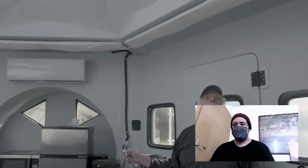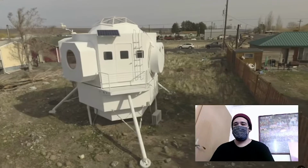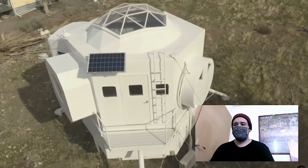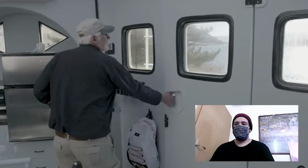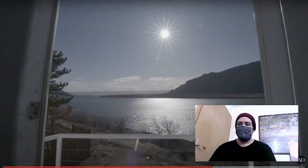Okay. So it has a Japanese lantern feel. Oh, cool. Now the original lunar lander didn't have a deck, but I wanted to have a way to be able to see this beautiful scenery. So you sit out here in the evening. Yes. That scenery is amazing. I'm more of a city kind of guy, but just look at this.